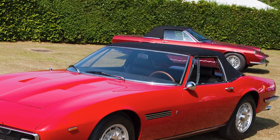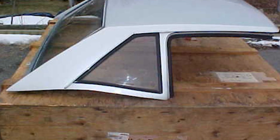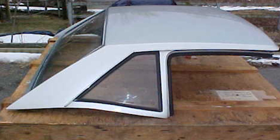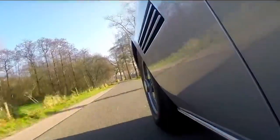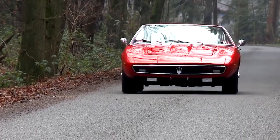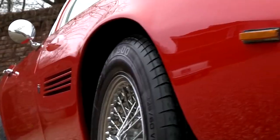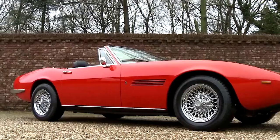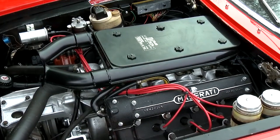Only 20 to 25 Ghibli Spiders were ever produced with the gorgeous factory hardtop, which is now in high demand among collectors. The hardtop made the car a practical companion for all seasons. The Ghibli Spider was one of the final tasks Giugiaro completed for Ghia in 1967 before starting his own consultancy along with the Simon prototype.